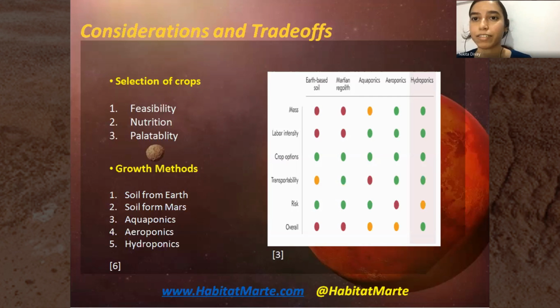Growth mediums. So we can consider a number of growth mediums. First one is soil brought from Earth. For obvious reasons, it is not a good option, such as transportation costs, high mass, and other problems could be microbial contamination and difficulties in handling it. Next one is soil from Mars. We have already discussed that Martian soil has not been analyzed as sufficiently as it should be, and we cannot decide if it is a viable option. Plants do not necessarily need a solid root media, and that is what the next three options make use of.